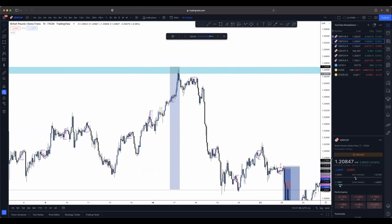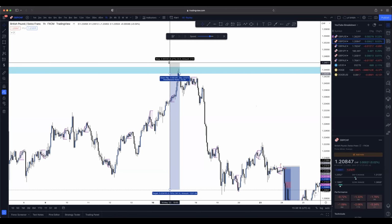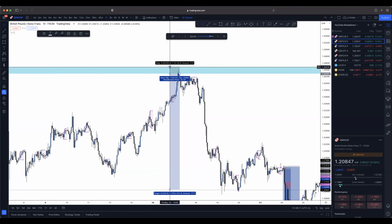Somebody asked, isn't it safer to put our SL out of the order block zone because of spread? So yes, essentially what you want to do is accommodate for spread. But if this is the end of my order block, I don't want to be putting it up here, because once price wicks through my order block, all that does is tell me it's invalid. Yes, technically my stop loss is higher because I'm accommodating for the spread, but I'm not looking to close out here. I'm looking to close out right here if price reaches it.